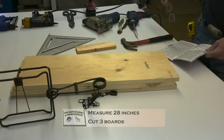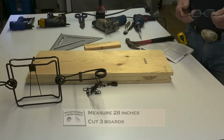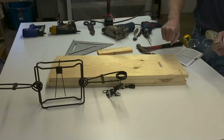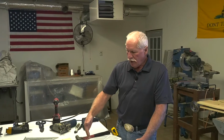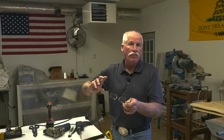What we've done is we've gotten 1x10 boards. We've measured them out 28 inches long. They're cut at 28 inches. And what we're going to do is cut a 4-inch recess into each end. What that'll do is that trap will be recessed inside the enclosure. 4 inches is a good channel to cut. The trap is back recessed in there in the cubby, but it also provides some stability to that trap. So you want to reduce the potential for that trap moving or wiggling or falling over as that animal approaches or intends to try to get your bait that's inside the enclosure.